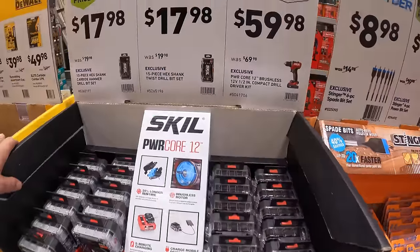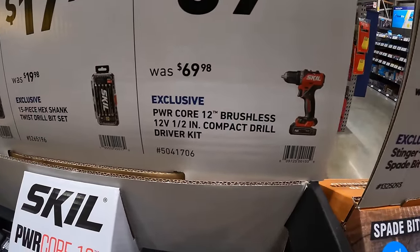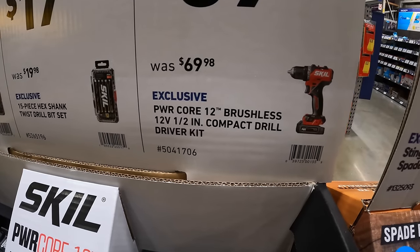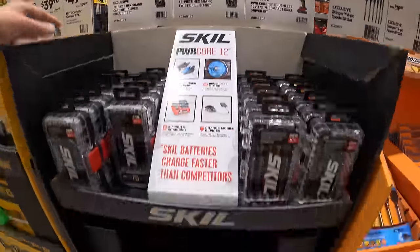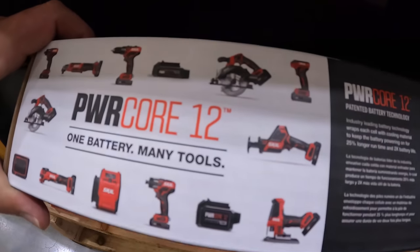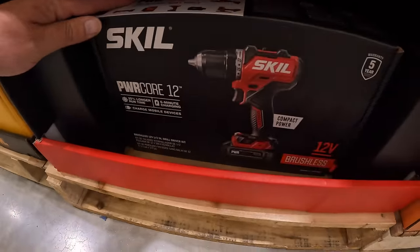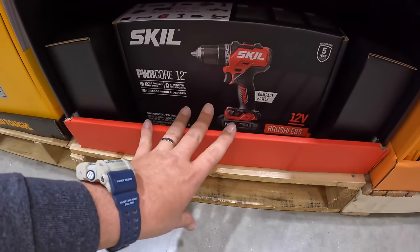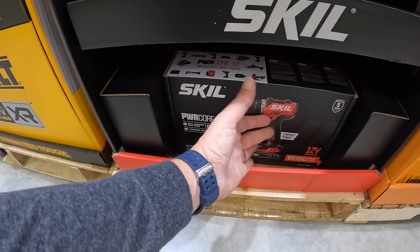Then they have for $59.98 Skil 12-volt brushless half-inch drill driver. Compact drill driver as a kit with a 2-amp-hour battery, charger, and a bag. And Skil 12-volt does have a good assortment of tools, which I am a huge fan of, 12-volt tools, because they are so powerful. They're actually perfect for the DIYer, even a professional contractor.